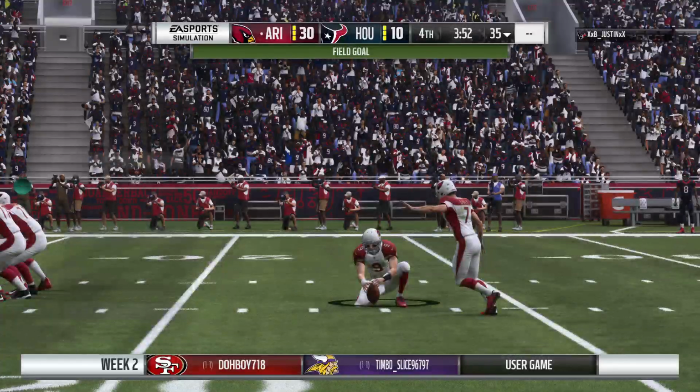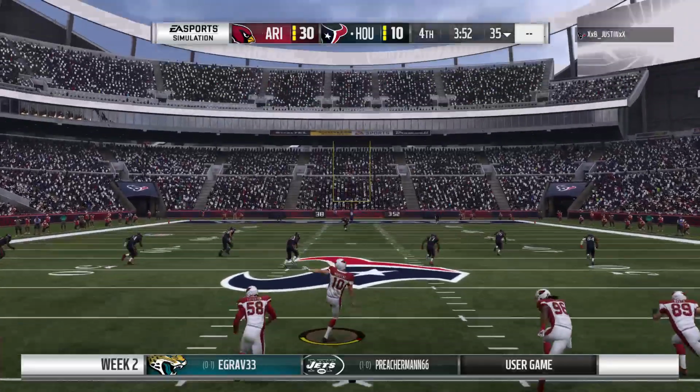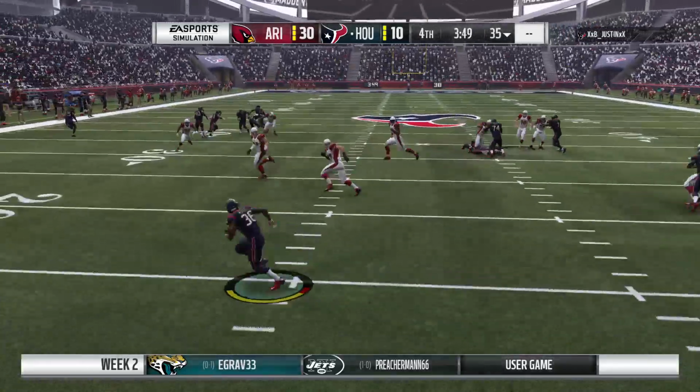So it's 3 more points, and that widens this thing out even further here in the fourth. And you know in this league, you can never have enough points, but this widens it out, as you said, and now it's all about ball control, isn't it? This is fielded a couple yards deep.